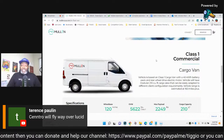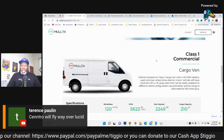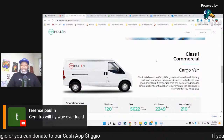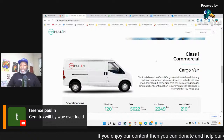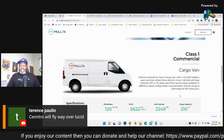So the vehicle is based on a Class 1 cargo van with a 40 kilowatt battery pack, rear wheel drive, electric motor. Vehicle will have a modular 210 cubic feet cargo area that can be easily adapted to different client configuration elements. Vehicle range is estimated at 160 miles.